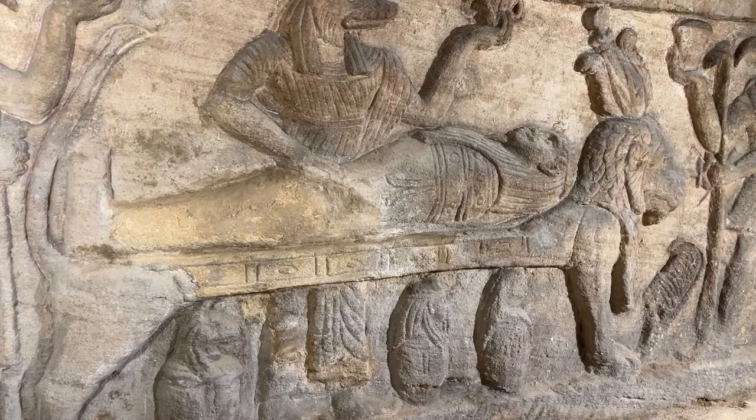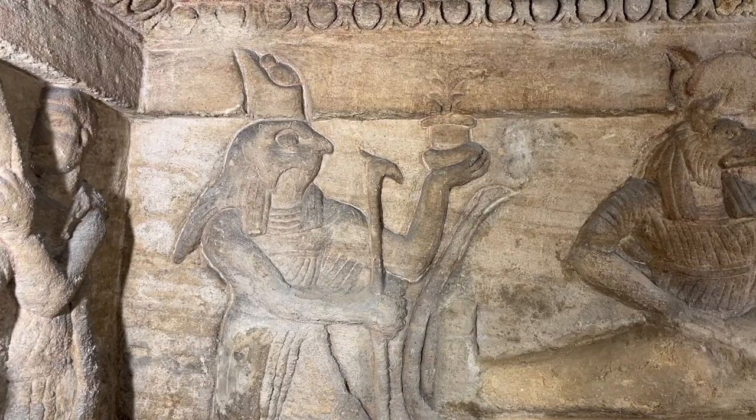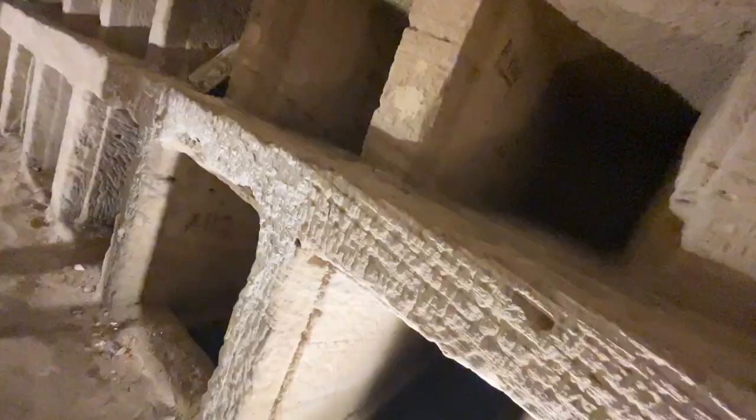That is god Horus. Can you see him? Okay, he is holding something in his hand. Can you see it? Yes? A plant. Yes, a plant. Why? Because it's a sign of resurrection. Something dead like the soil, black soil, something dead, and suddenly it becomes alive again. And that is the main idea in ancient Egypt, resurrection. Something dead becomes alive again.